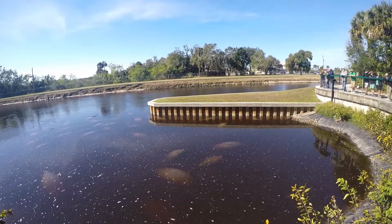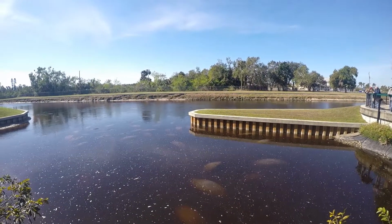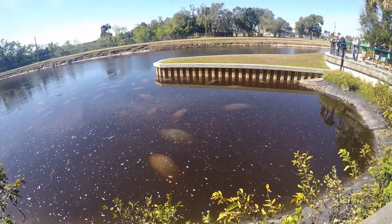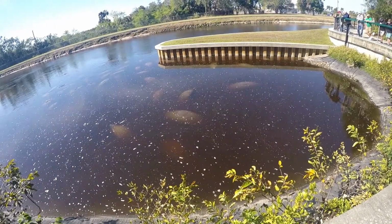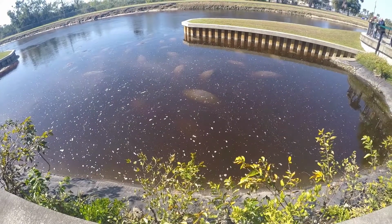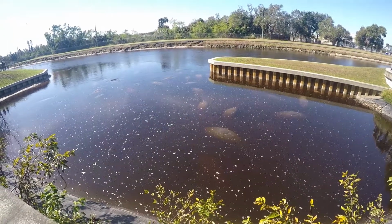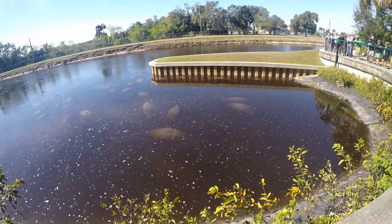There's a lot more manatees in here today than were there last night. And you can kind of see them, or at least their backs. There's one over there getting her breath, going back down. No. I'd like to get one that was coming out of the water. Yeah. They have to breathe, yeah. Mammal, yeah. He's so little.